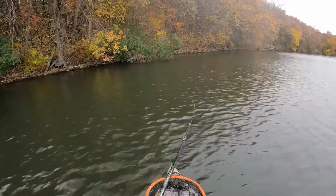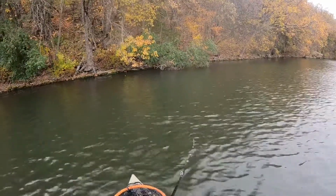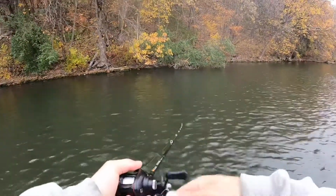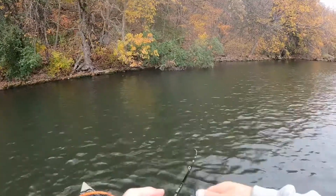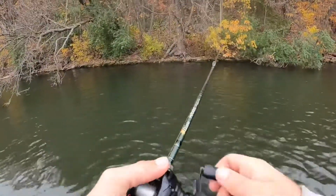Okay. Back to the spinner bait. Back to the spinner bait. It does look good in the water, though. That I can confirm.